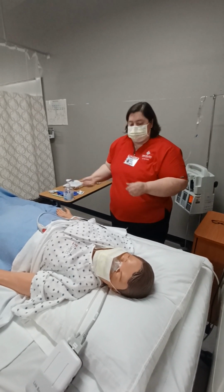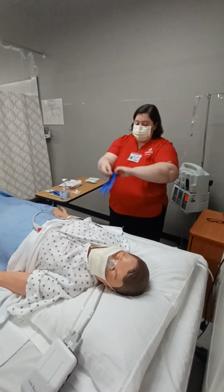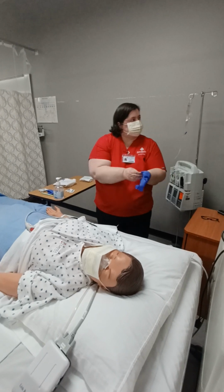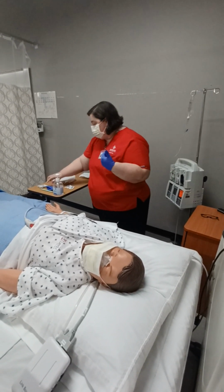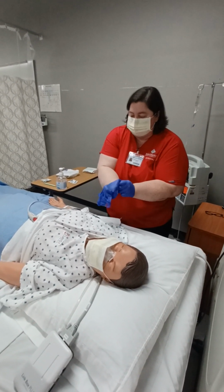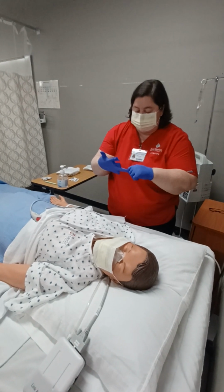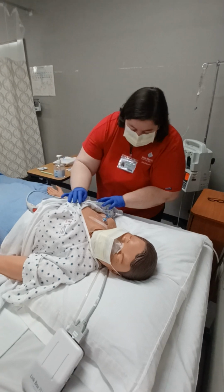Then I'm going to perform hand hygiene and put on some gloves. If the patient has an IV running, I would turn it off at this point. All right, first thing we're going to do is just pull your gown down just enough for me to be able to visualize what I'm doing. And just take a quick look.